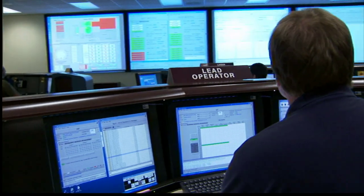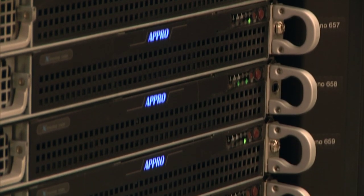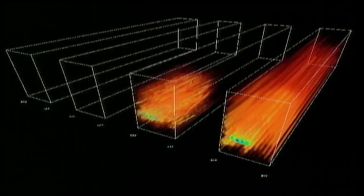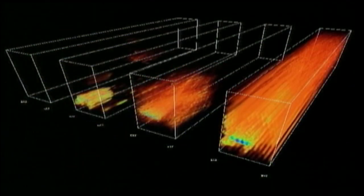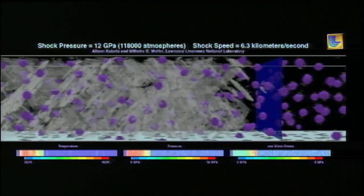What NIF does for us is it provides us data, and we use that experimental data to validate our simulation codes and the physics models within our simulation codes. And then it's those validated codes that we use and apply to stockpile stewardship problems day in, day out as part of the stockpile stewardship mission.